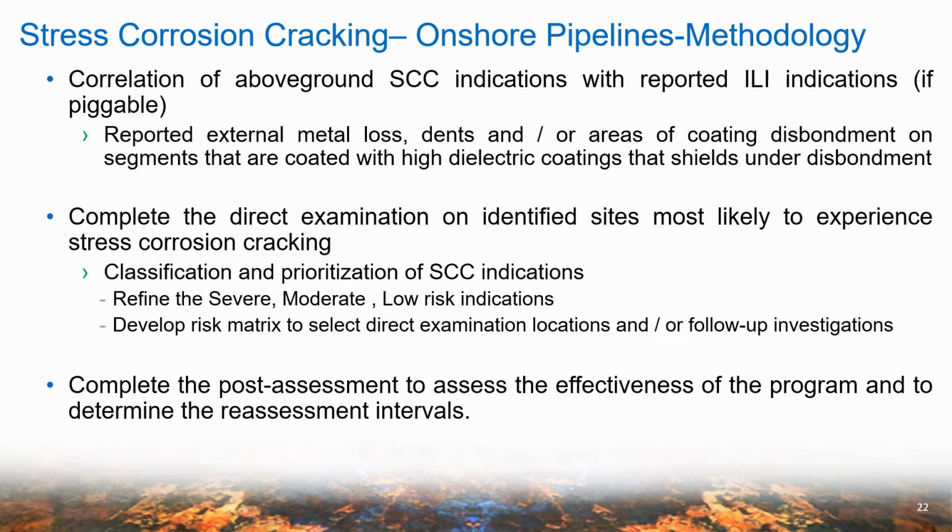So once I'm done with that, you have to classify all those indications and then prioritize them based on your risk ranking. So you develop a risk matrix to select direct examination based on the priority. The entire program is wrapped up in the post-assessment to assess the effectiveness and define a reassessment interval.